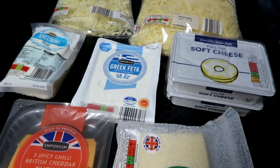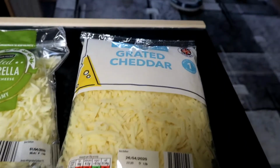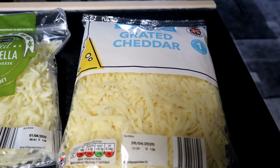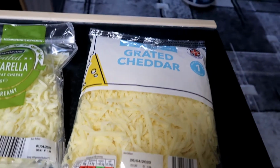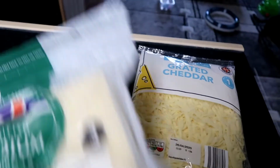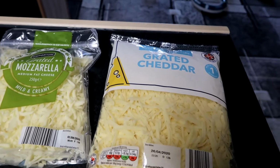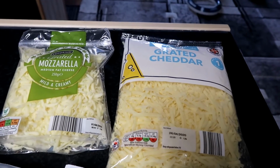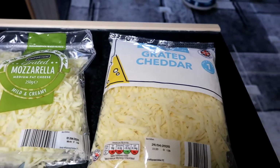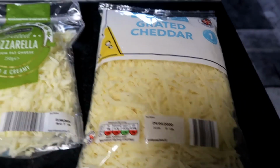So as I say, let's get onto my favorite section, the cheese. Now, I have bought some pre-grated cheddar. That is just for ease. Normally I will get a block like this and shred it myself, but I like to have just the easiest way. If I haven't got time to shred my own, I will use that. If I've got time, I will shred that. That's how I basically use it.